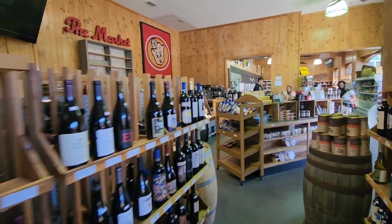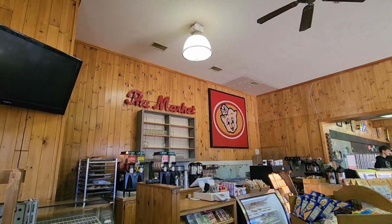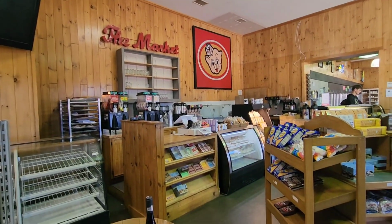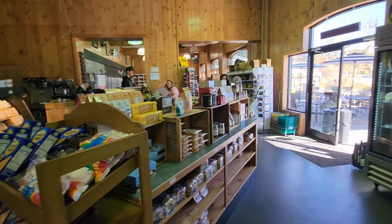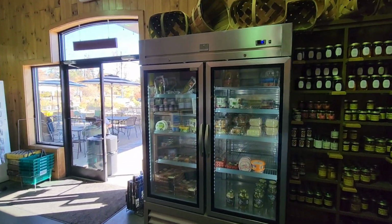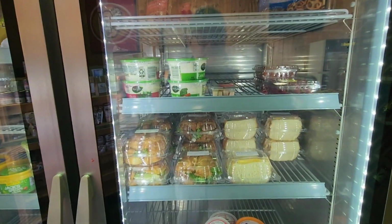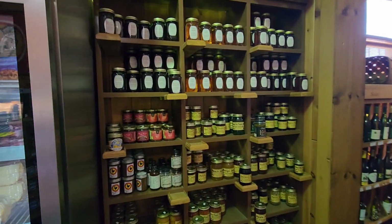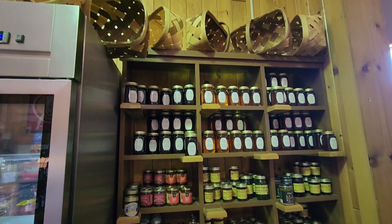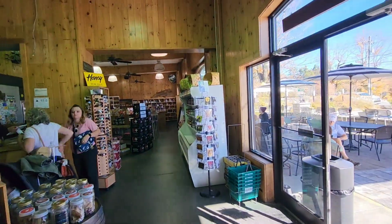The one thing I noticed, too, when you walk in here, check out the Piggly Wiggly sign. That vintage one. That's cool. But they have all kinds of desserts and sandwiches. A lot of people come here and eat lunch. You've got pre-made stuff right here too. Check that out. Some sandwiches right in there. They also have preserves and honeys. Look at all the different honeys you can get. And jellies. Very nice. So this is a great place to come and visit and get lunch.